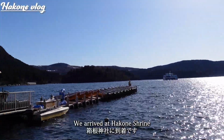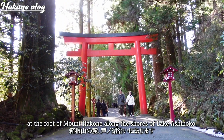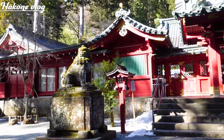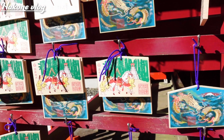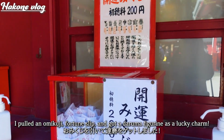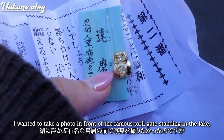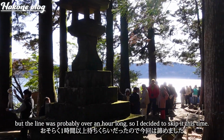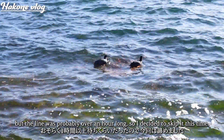We arrived at Hakone Shrine at the foot of Mount Hakone along the shores of Lake Ashinoko. I pulled an omikuji, fortune slip, and got a Daruma figurine as a lucky charm. I wanted to take a photo in front of the famous Torii Gate standing in the lake, but the line was probably over an hour long, so I decided to skip it this time.